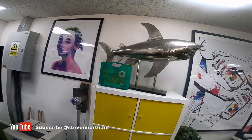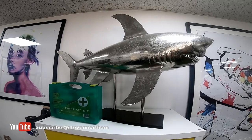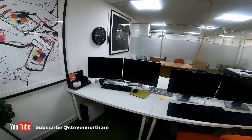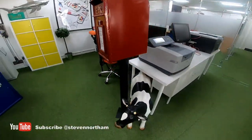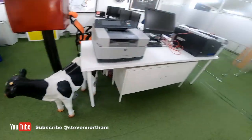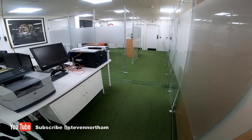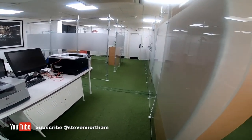More artwork, nice sculpture. I liked this shark. Can't remember where I acquired that, but it's pretty cool. More art. Desk rental, some of our guys sit here. Got a post box, cow, because obviously we've got AstroTurf. AstroTurf's a theme throughout IncuHive. It's pretty easy to lay down on top of surfaces and just gives it a quirky sort of feel.